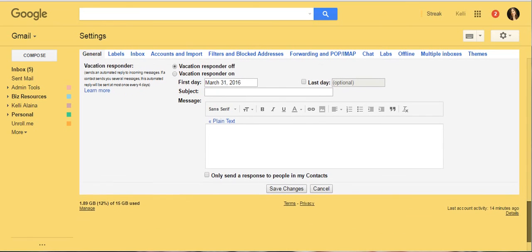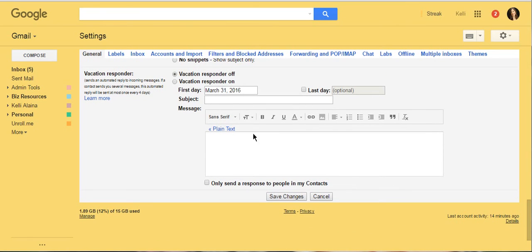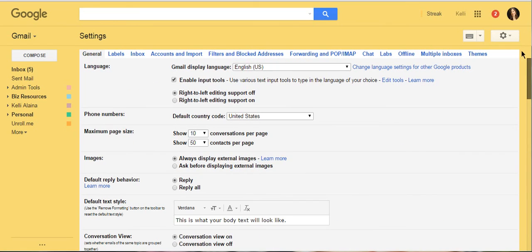Okay, and if you are not going to be available for a certain amount of time, you can put your responder on and have a message so that when people message you, they get an automatic email saying, I'm out of the office, I will be back on such and such date. So that can be super helpful too. Okay, so those are the things I like from the general tab.